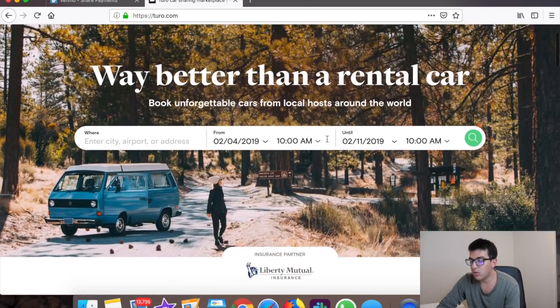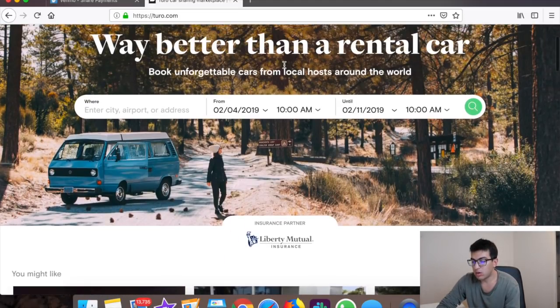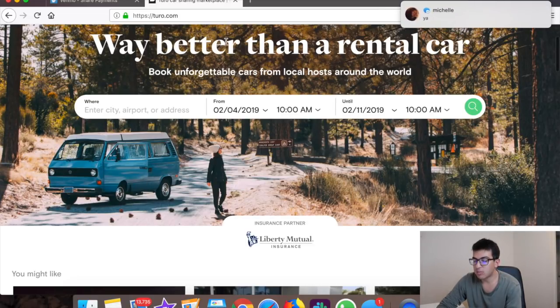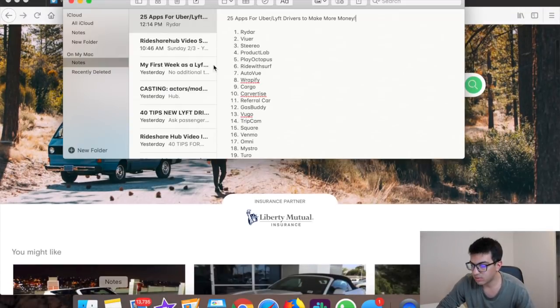Turo is really cool. You can rent your car out when you're not driving Uber and Lyft. Say you go on a vacation for a week, you can rent your car out. You can set the price, and basically you can make extra money while you're not driving. Really simple.